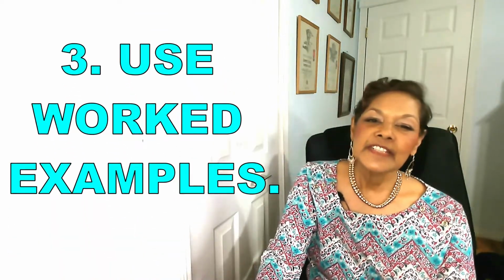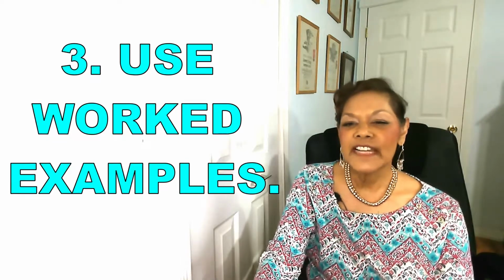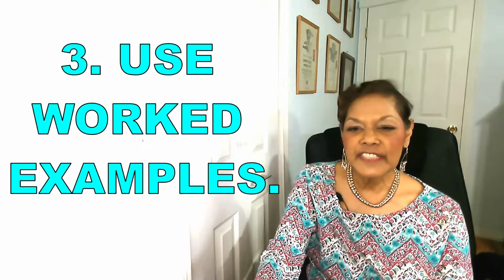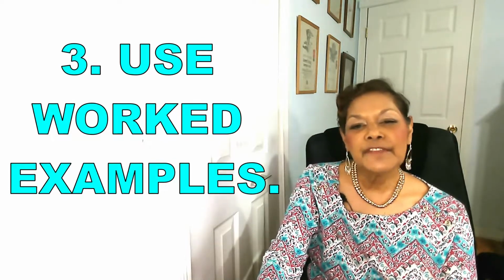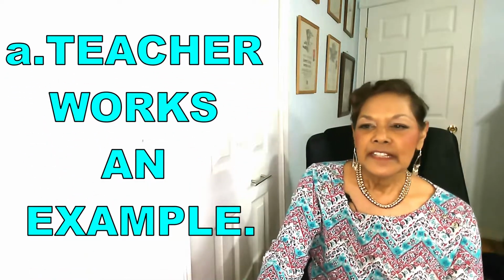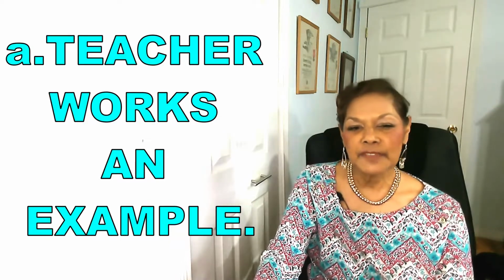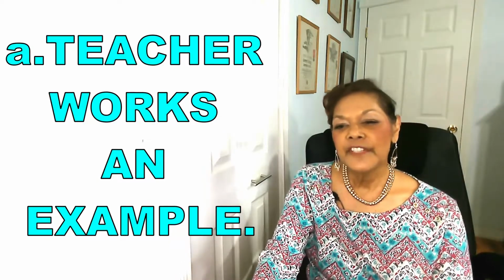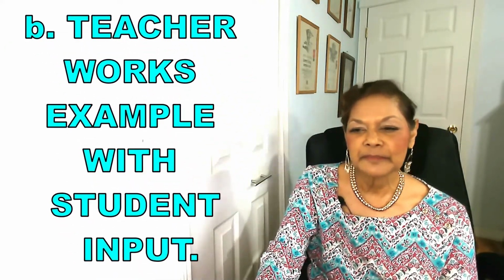The third is use of worked examples. A worked example is simply a demonstration of the steps involved in solving a problem. There are 3 phases of worked examples. First of all, as the students engage in watching you develop a solution, it will fill in the details that explanation alone does not cover.